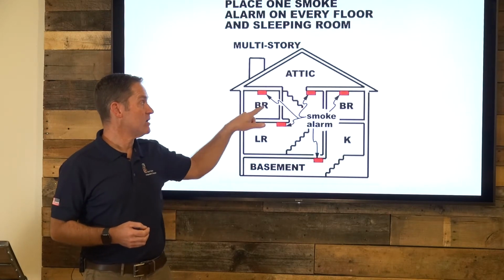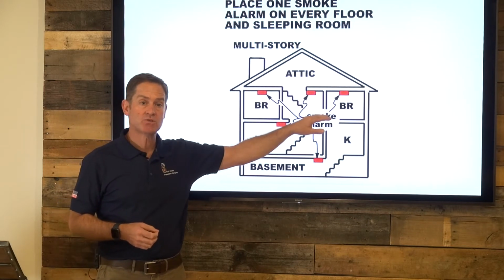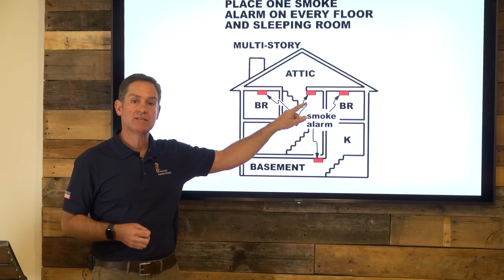If there were bedrooms here, you would have to have a smoke detector in that room as well. And then in this house, all the bedrooms are upstairs, so you need a smoke detector in each bedroom and a smoke and carbon monoxide detector in the hallway.